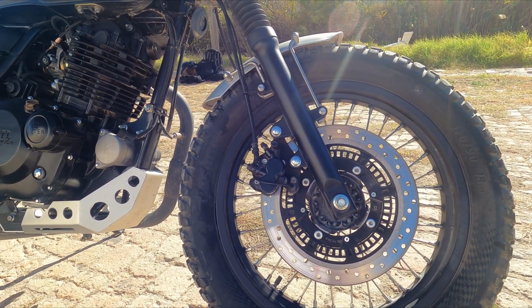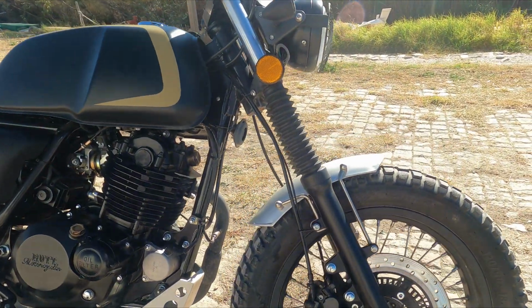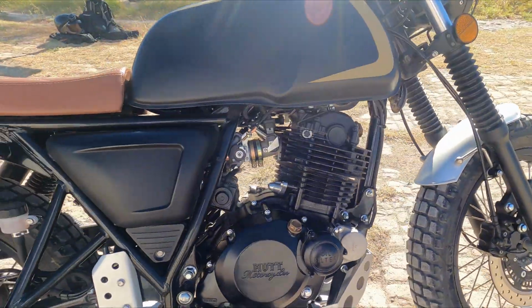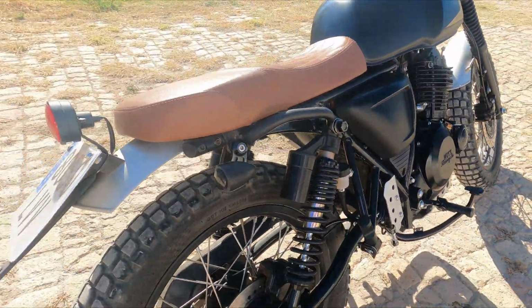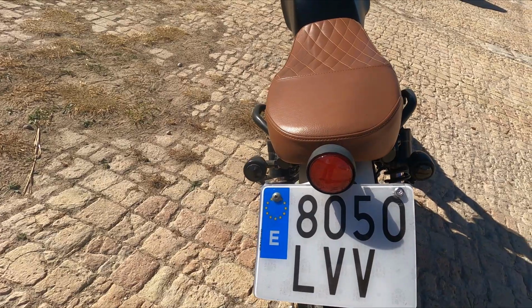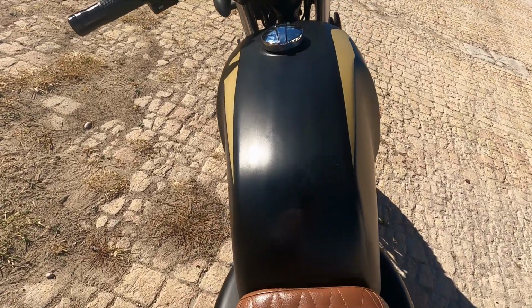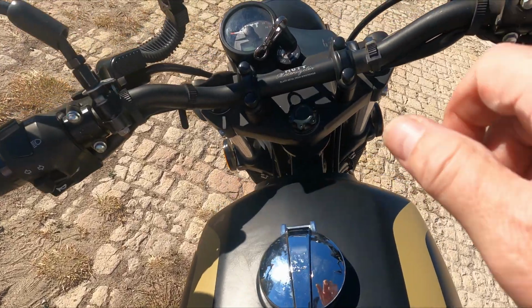Tell you what we'll do, we'll listen to the sound of the exhaust. Let's have a quick look around here. Nice little brake light there, as you can see, moving up. There's a nice long stitched seat coming up to the tank. Let's have a quick look, shall we?